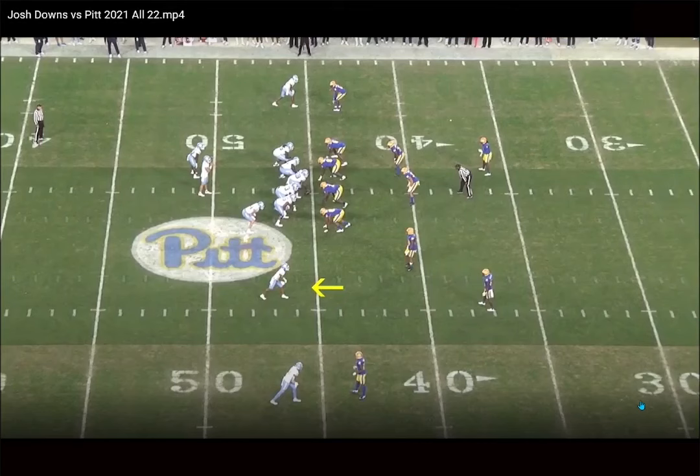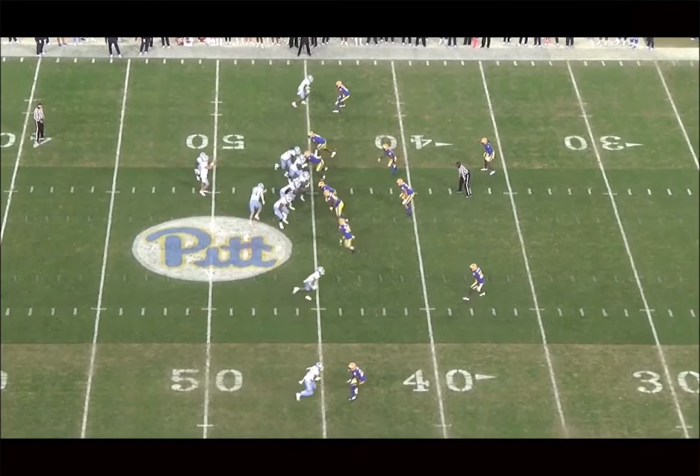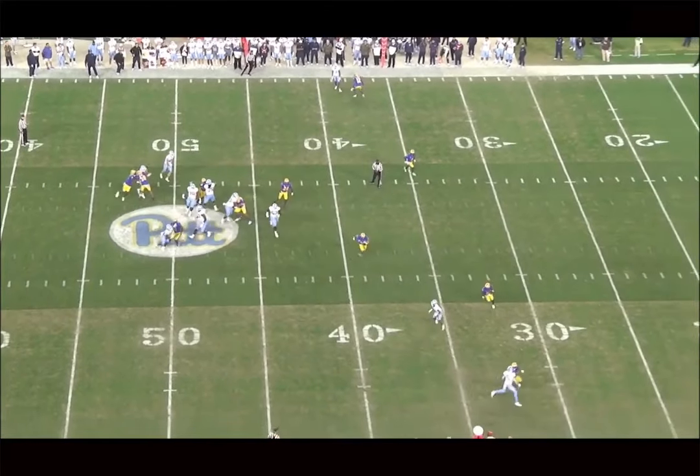Another play with Downs in the slot, like he played mostly slot at North Carolina. He will very rarely, I think, play on the outside, maybe in 2 receiver sets where you have to be on the outside. If he's out there, he'll play that, but mostly just down in the slot.